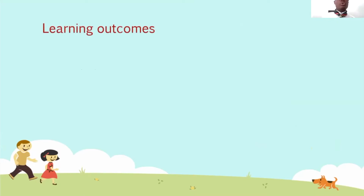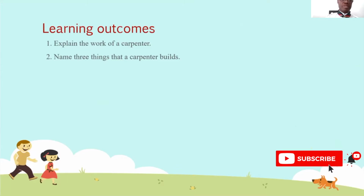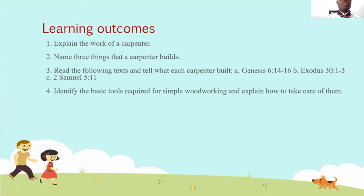Today, what will you learn? You will learn to explain the work of a carpenter. You will learn to name three things that a carpenter builds. We will go back to the Bible and see what it tells us about carpentry and carpenters. Then we will identify the basic tools required for simple woodworking and explain how to take care of them.